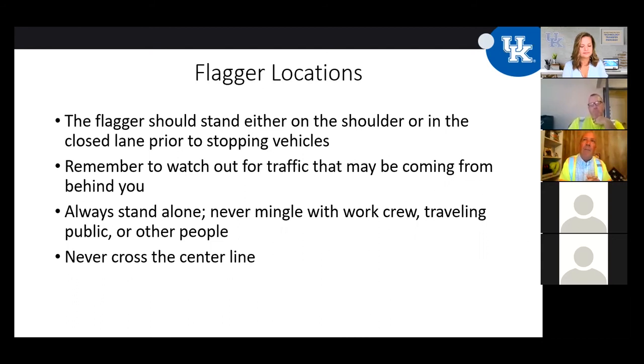Make certain that they have an area that they can get out of. The one flagger we showed earlier was standing right next to a guardrail, not a good location. Never flag on a bridge unless it's a complete emergency because they have no escape route. So just be aware of that.